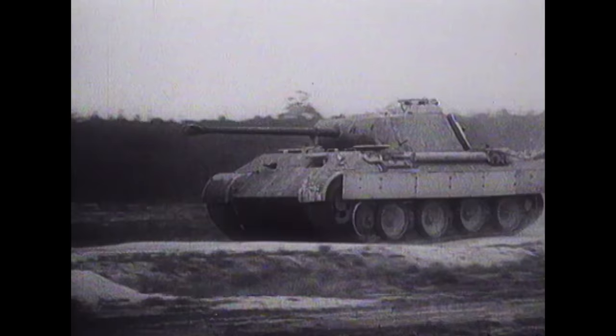Getting the balance right was a crucial decision. Armor-piercing rounds were useless against infantry, and high explosive would not penetrate tank armor. Having a large stock of the wrong kind of ammunition effectively left the tank impotent.